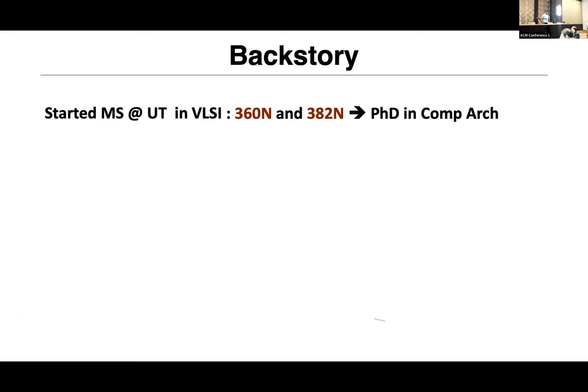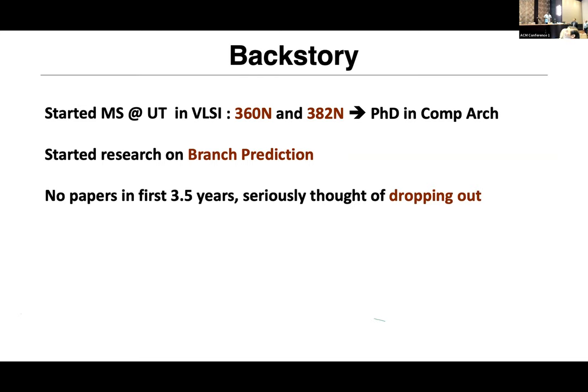Of course, I started on branch prediction, right? Bad idea. For the first three and a half years, I had zero papers, right? And what do you do at that point? I couldn't get anything, seriously considering dropping out. When you're a student, if the bar for productivity is how many papers you have, it's a very high bar, right? Have a paper or don't have a paper, nothing in between.